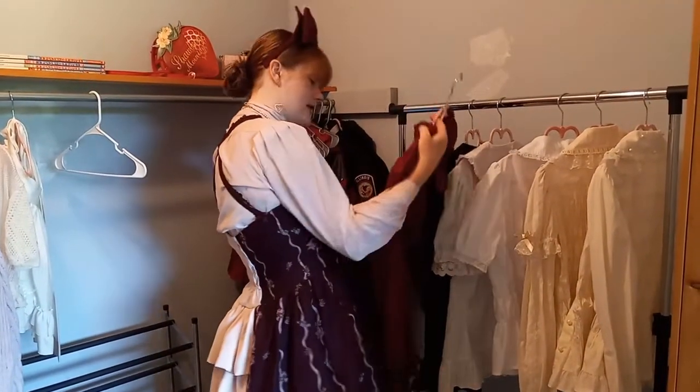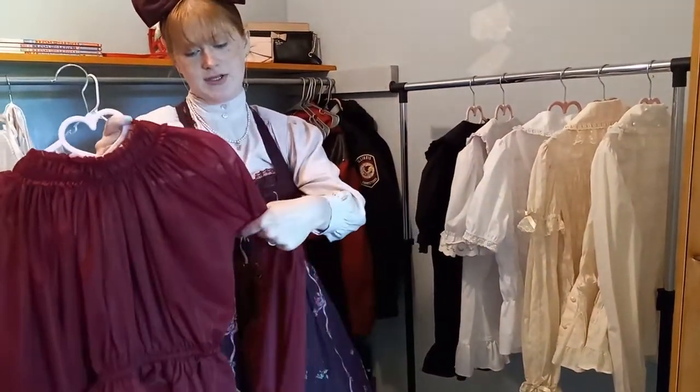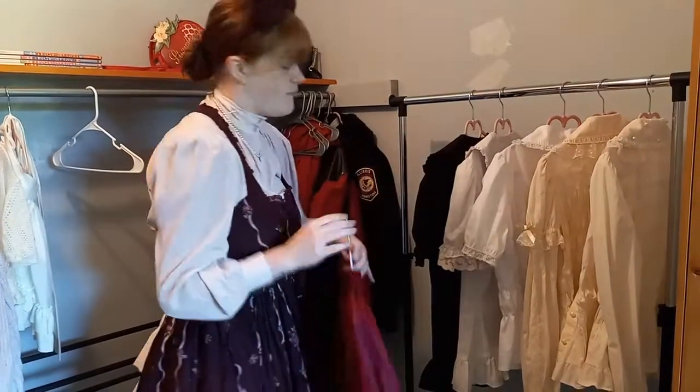But this is a very comfortable blouse. I will say if you do have bigger shoulders though, keep an eye on this section because it can be tight. It's not tight on me, but it can be if you have bigger shoulders.